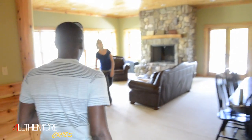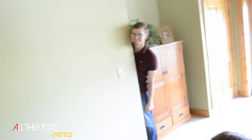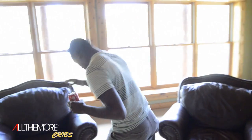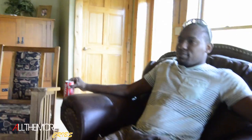So we're gonna come on over here. The greatest thing about these is just the very high quality leather. If you zoom in, you can still see just very good quality. Smooth, soft, wonderful, very, very good quality sofa.